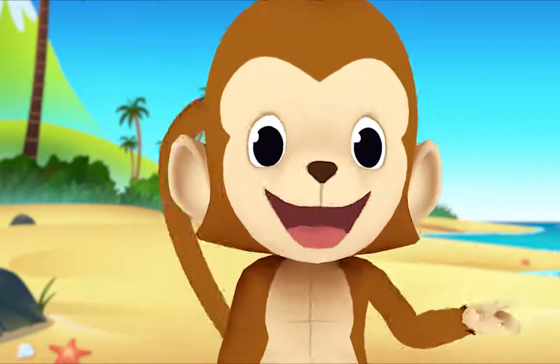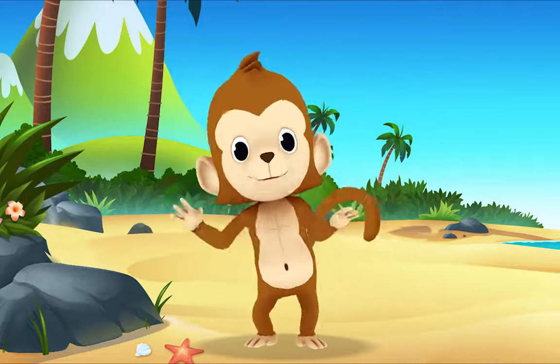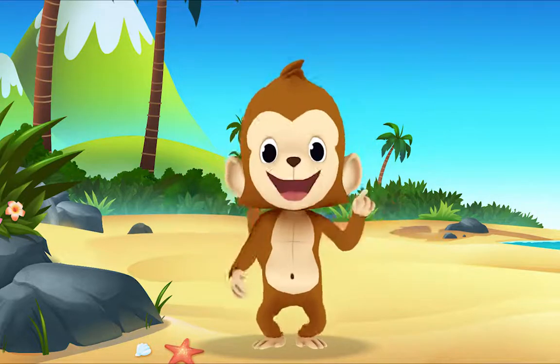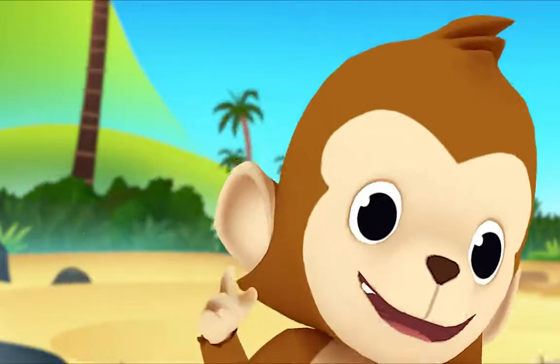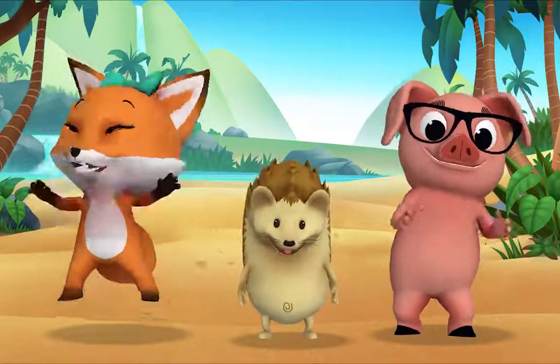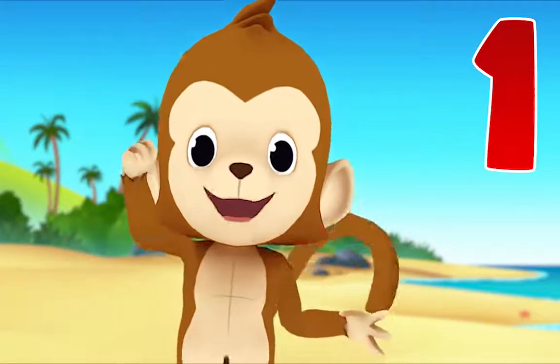Let's do the monkey dance! Yay! Yeah! There's a brand new dance you need to count to do each move the right amount. There's a special number, the number one. Come on and count with me. Get ready to do everything one time. Clap one time. Nod one time. Point one time. March one time. I knew I could count on you.